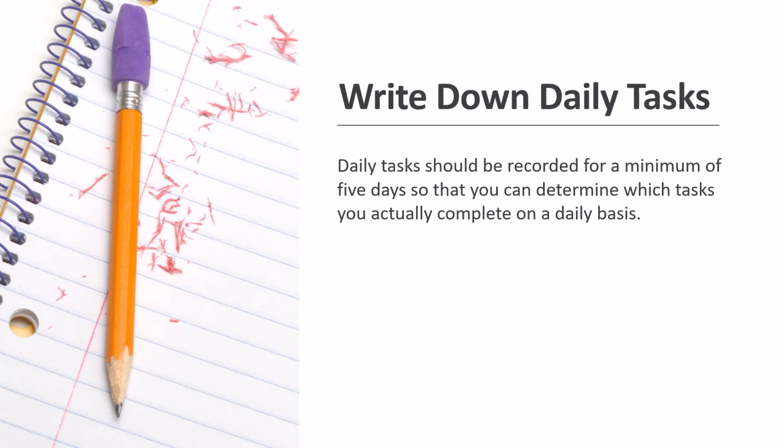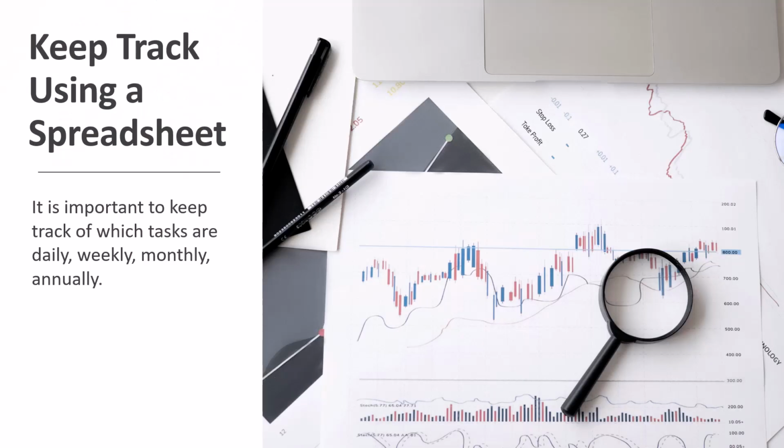You may also use apps to keep track of your activities. No matter which method you choose, it is important that you complete the record of your daily tasks before you leave the office. Keep track using a spreadsheet.